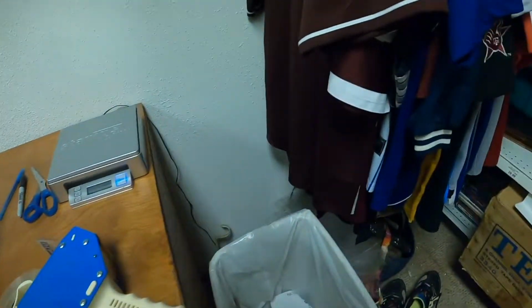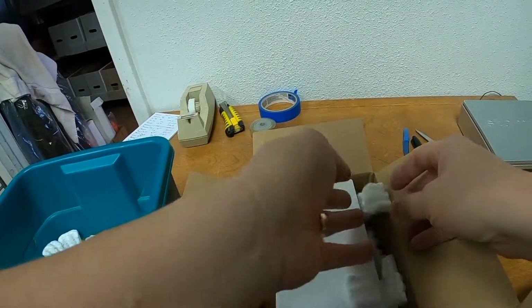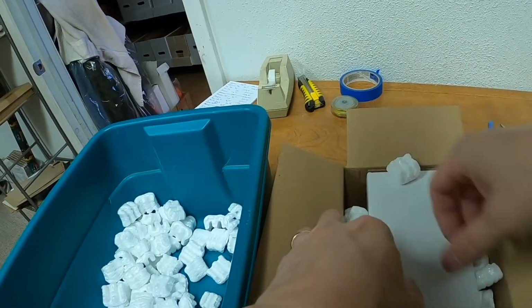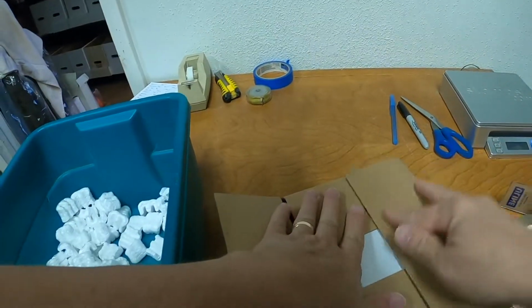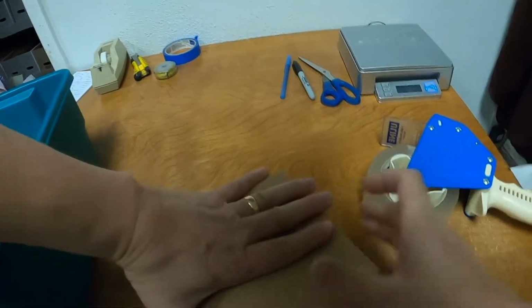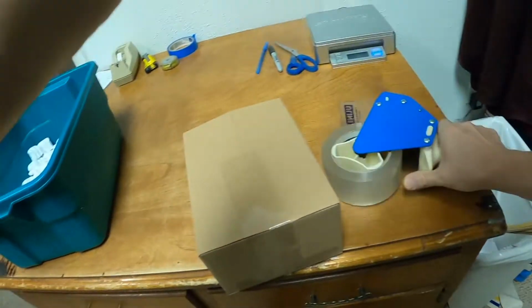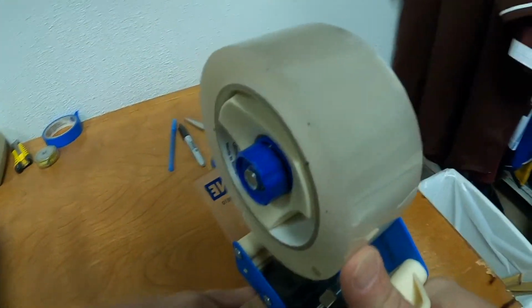Fits right in. I'm gonna go ahead and put some packing peanuts on each side, although, like I said, there's not much room there. There we go. This fits basically right down on it. And I have 3 more of these, so I can relist.